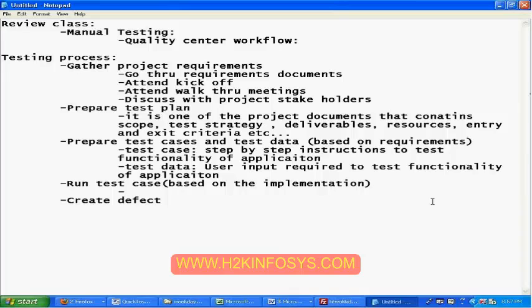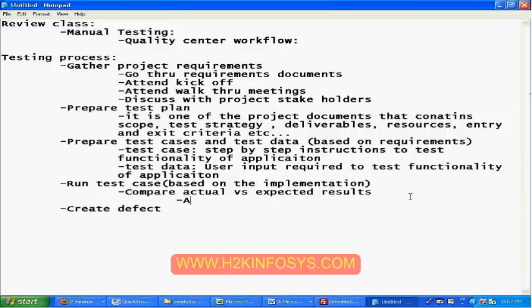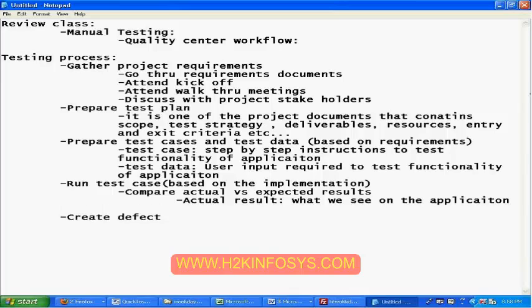Then whenever you run the test case, you are going to compare actual versus expected results, like what you are expecting and what's actually happening in the application, right? So actual result is what we see on the application, right? And expected result is what the requirement says.